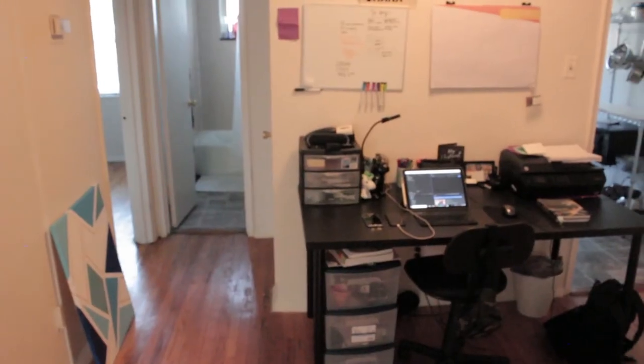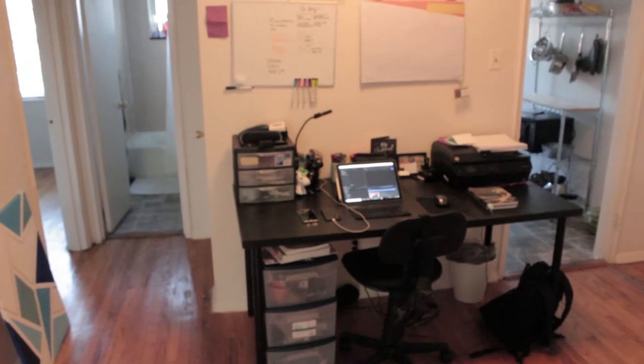All right, so now we are here at my favorite part of the apartment, and this is my desk. This is where I get all my work done for school, for editing videos, and for work. It all gets done here. This is where the magic happens. Well, this is where the technical magic happens. The other magic happens somewhere else.